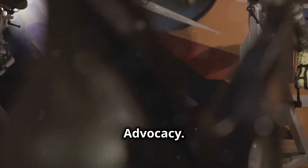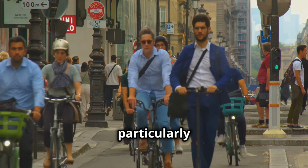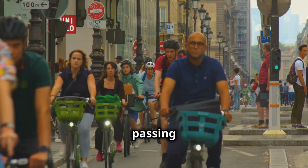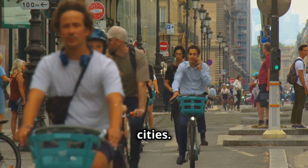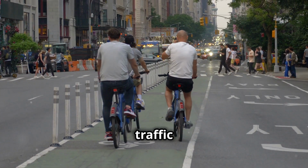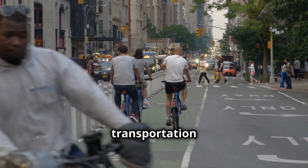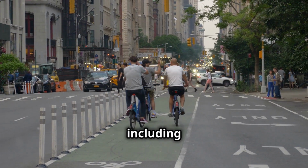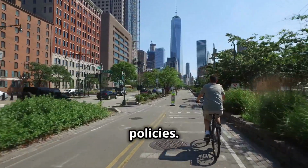Section 10. Back to the Future, Urban Cycling and Bicycle Advocacy. In recent decades, there has been a resurgence of interest in cycling, particularly in urban environments. This renewed enthusiasm is not just a passing trend, but a significant shift in how people view transportation in cities. Growing concerns about traffic congestion, air pollution, and the health benefits of active transportation have led many cities to invest in cycling infrastructure, including dedicated bike lanes, bike-sharing programs, and pro-cycling policies.